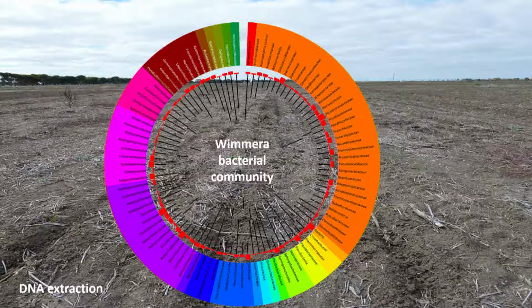And we're going to talk about one group in a little bit more detail, and the group we're going to talk about are the nitrifying bacteria. They're those things that mineralise ammonium to nitrate and nitrite that the plant can then use. So they're very important.